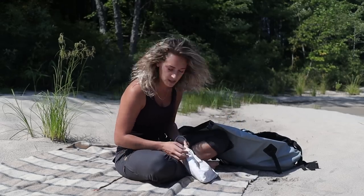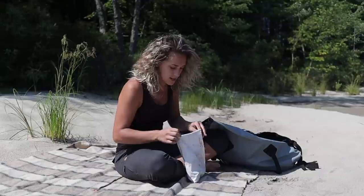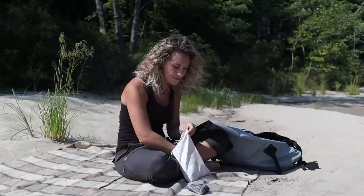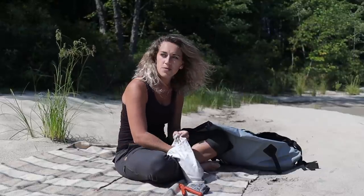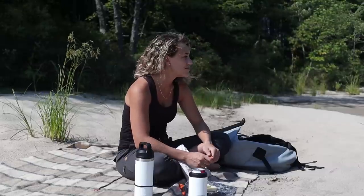Day to be out exploring. Probably go for a swim. It is early September right now, and it's pretty beautiful out. So I got a new canoe.